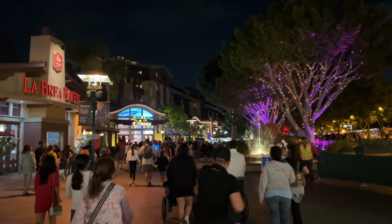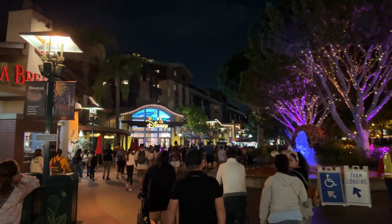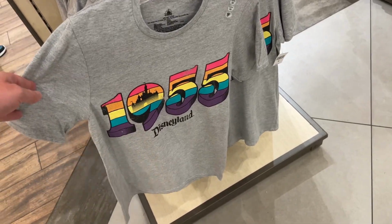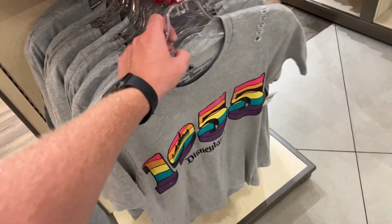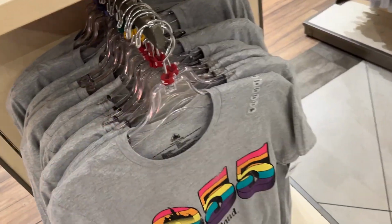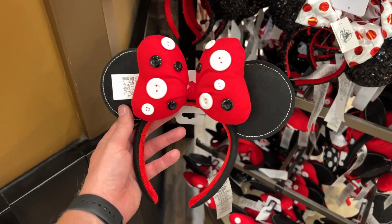I always like showing you guys some of the new merch and then we'll walk back to the parking structure. Oh, I don't remember this t-shirt from last time. I got 1955 right there. I actually like that. Very soft t-shirt. Nothing on the back. Assuming this is like $24. Yep, $24.99.